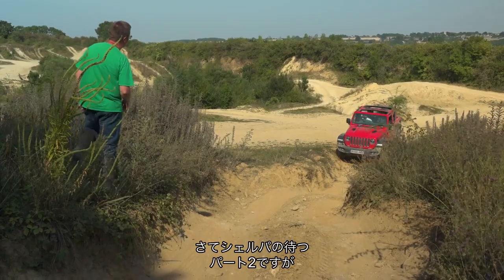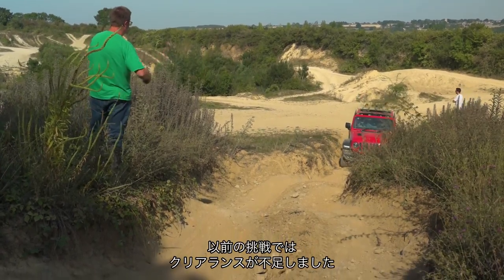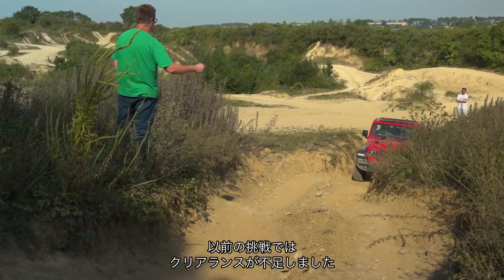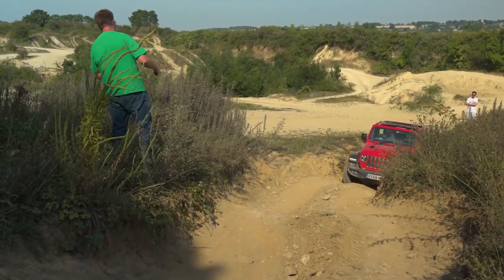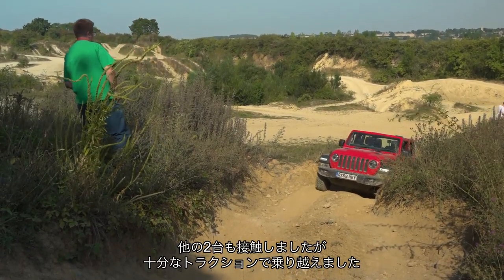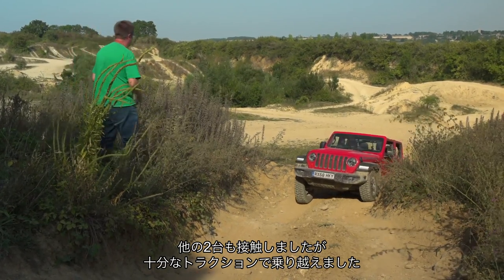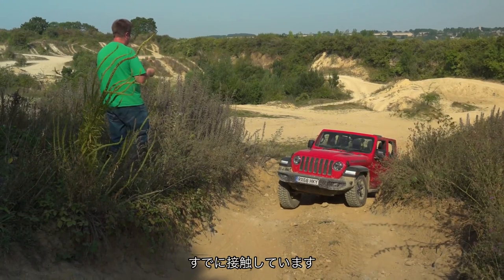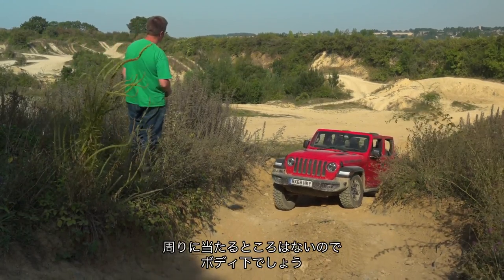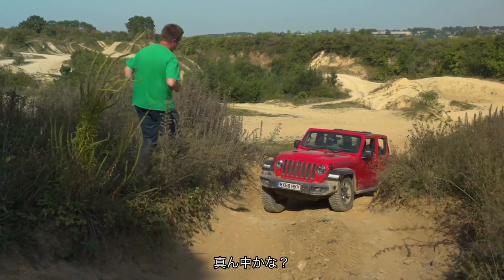Right, so to part two with my Sherpa. And this is the bit I'm worried about because I have a feeling that before, when I tried this, it runs out of clearance somewhere up here, and the other two do meet in the middle, but they've got enough traction still to get it past it. So already, and I certainly wasn't hitting anything there, I've hit something underneath with this, and I think it's in the middle of the car. Is that in the middle of the car?